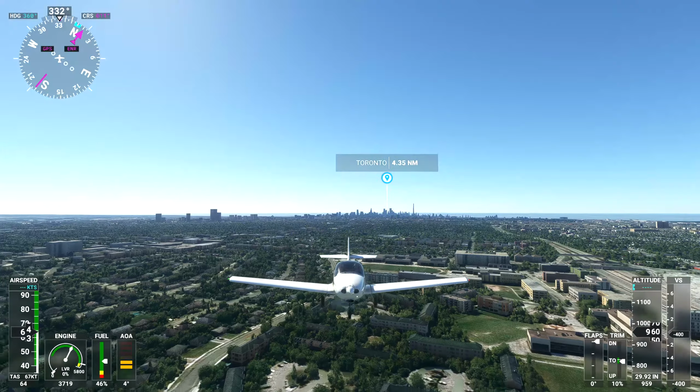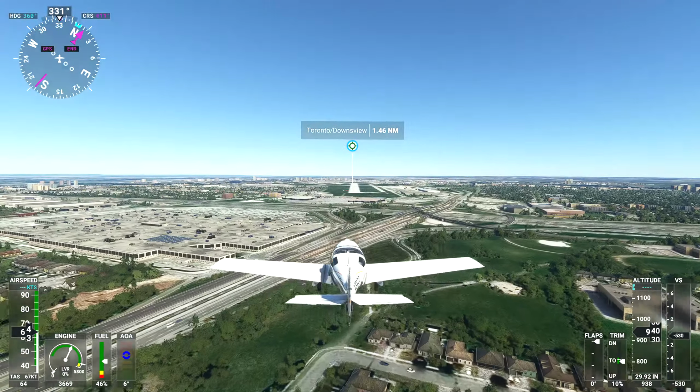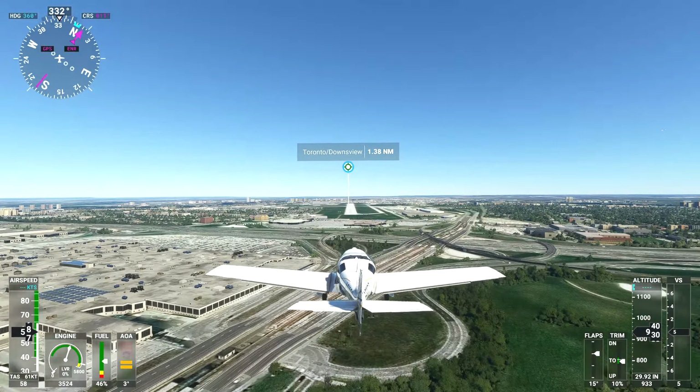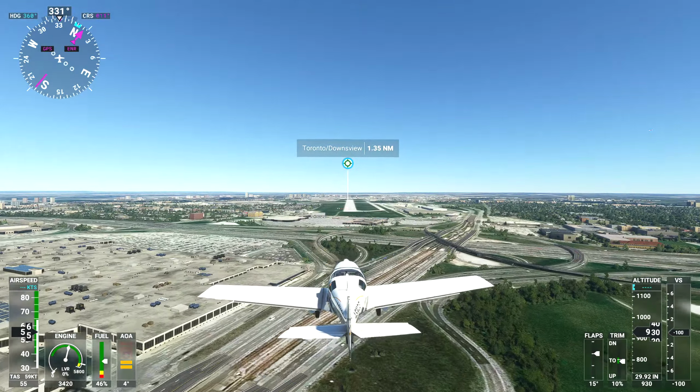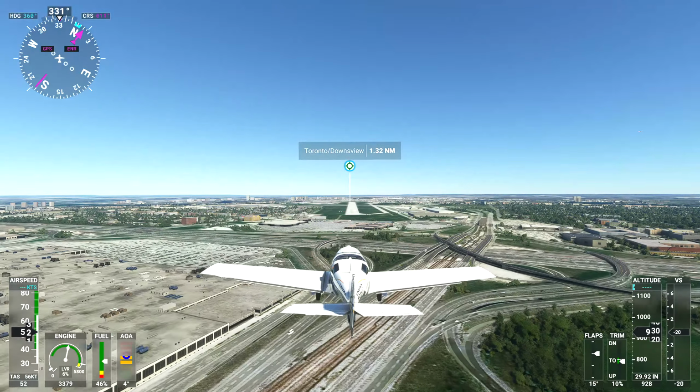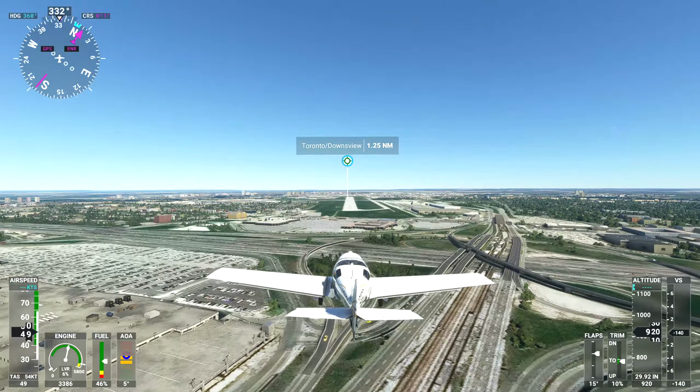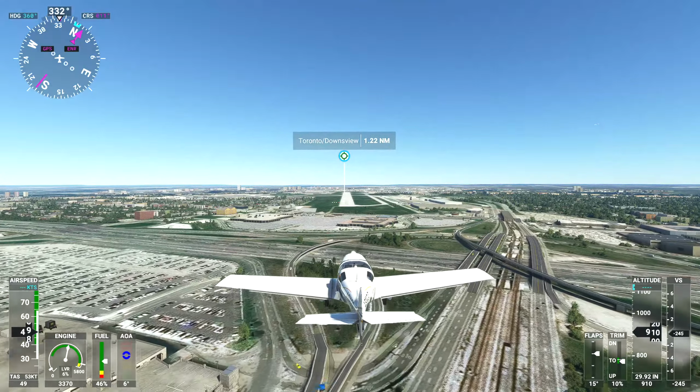Skyline there looks good. Such a big runway, I don't need to bother with the flaps here. Might save the wheels a bit, lower the ground speed, but plenty of room to stop.